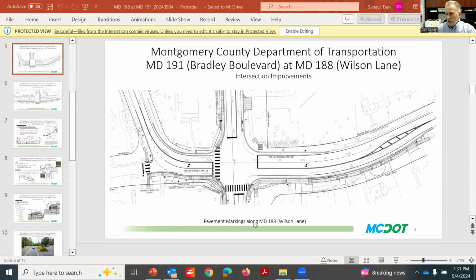So this intersection typical section will accommodate the ultimate future sidewalk project if and when it's actually implemented. I see. So this image right here, slide number 5, is showing the limits of that newly constructed sidewalk. Is that correct? Yeah. So this is only within the limits of this project.